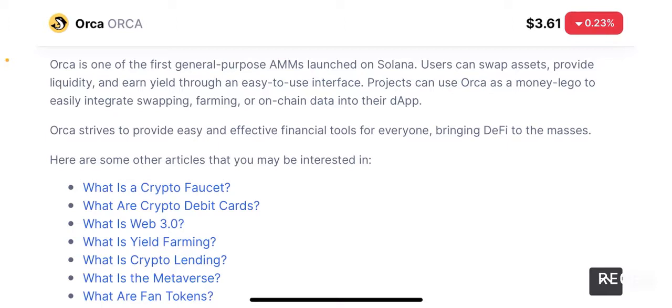Orca strives to provide easy and effective financial tools for everyone, bringing DeFi to the masses. So its main goal is to provide ease of access as well as a very strong and effective financial tool which allows DeFi to be proliferated to the masses, right? So that's basically the quick overview of Orca on CoinMarketCap's page.